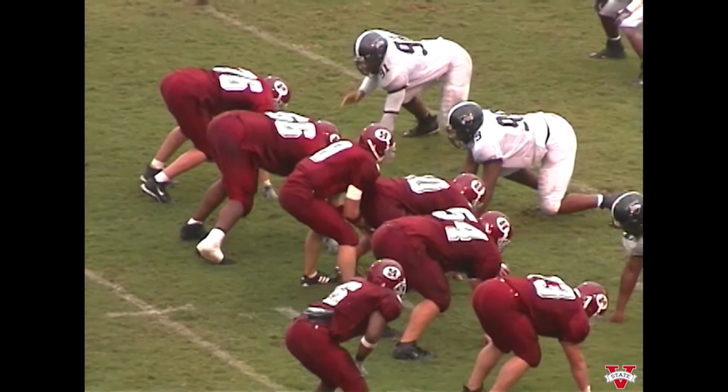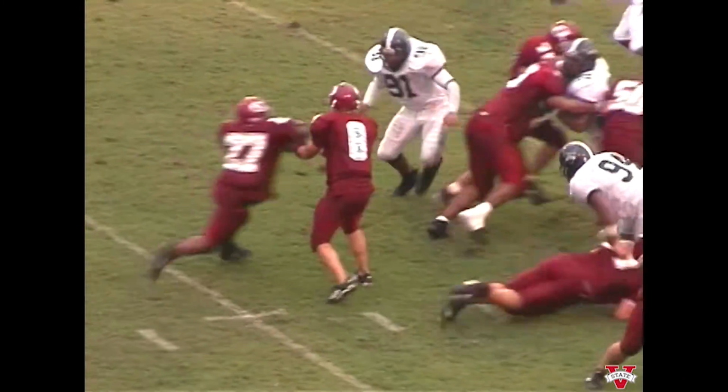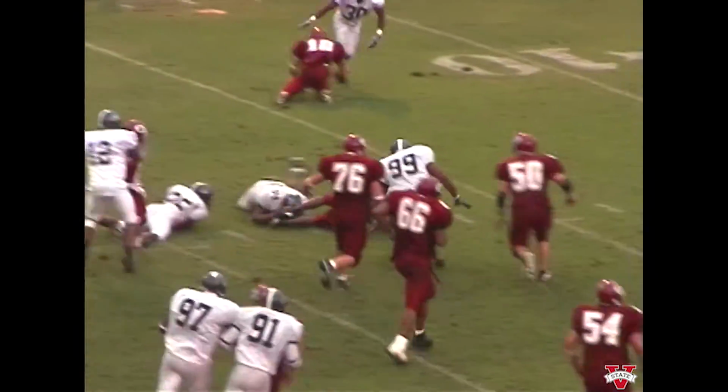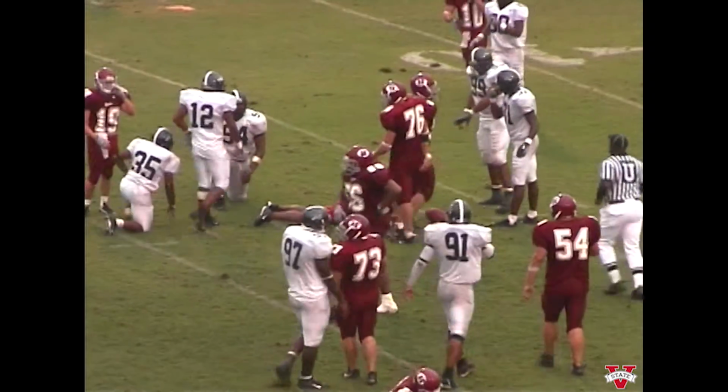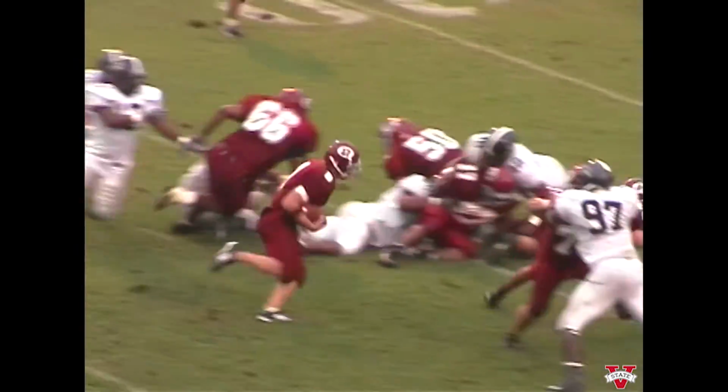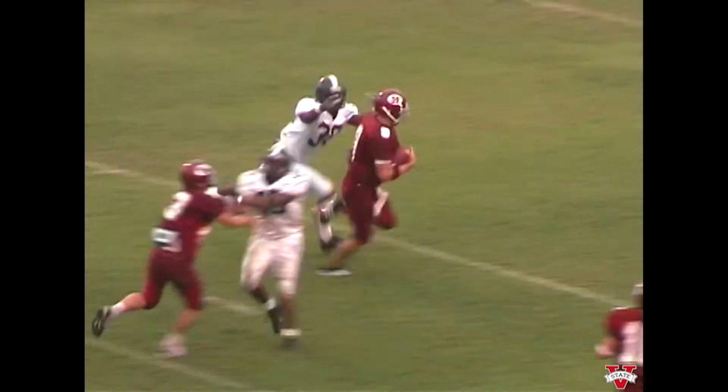Send two receivers far side of the field. Christensen option. Give it to the fourth. No, he keeps it. He pitches it at the last second. And it's going to be short of the first. Quarterback Christensen pitches to number 6. Quarterback keeps it, has room at the 5, and he'll score a touchdown.